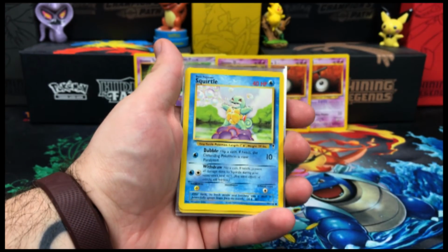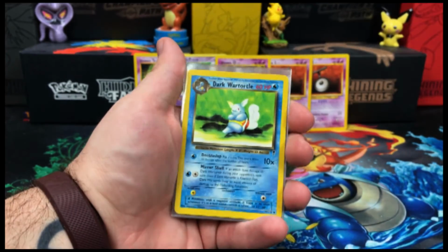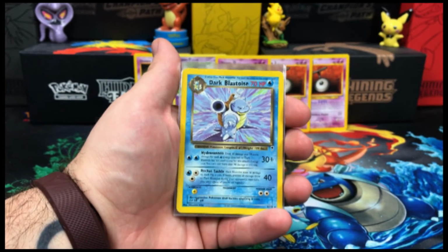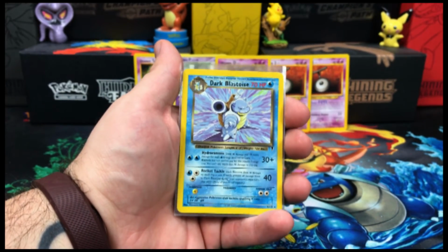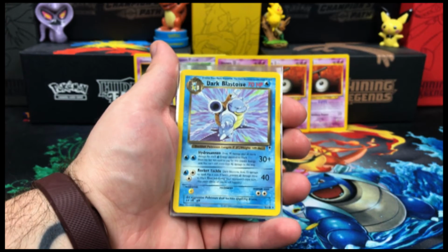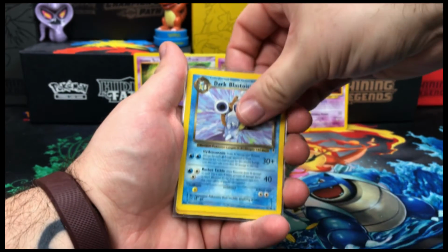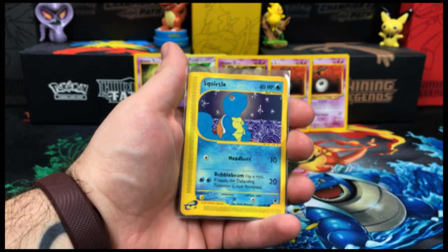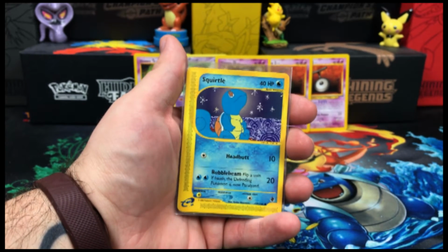I have a Legendary Collection Squirtle, a Legendary Collection Dark Wartortle, and a Legendary Collection Dark Blastoise. This is the non-holo version. We have an E-Series Squirtle. Starry Night is my favorite painting of all time, and the waves in this one just remind me of that.